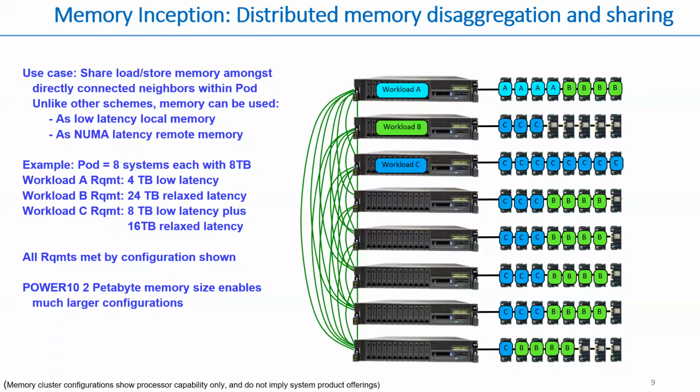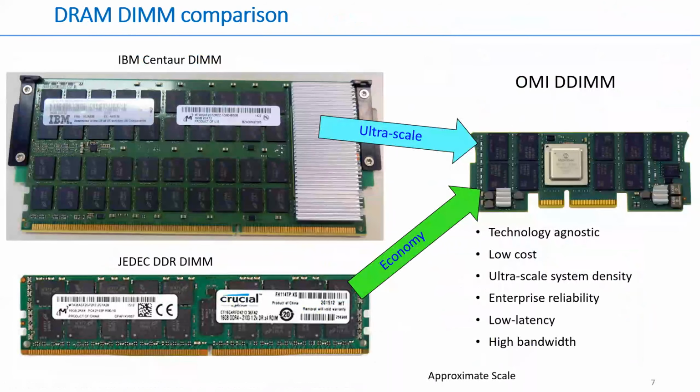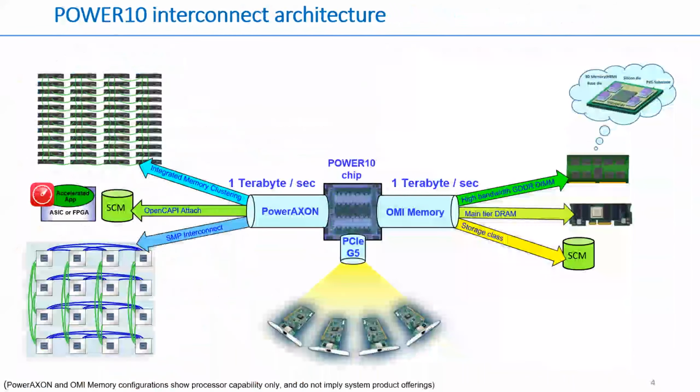One more question from Daniel Cesarani. Which fabric does memory inception use to interconnect nodes? The memory inception is part of the Axon fabric. Sorry, I'll go back here. The local memory is the OMI memory fabric. It's 1 terabyte per second dedicated to local memory. The POWER Axon, which is again 1 terabyte per second total, is shared between interconnecting multiple chips in the same machine, interconnecting OpenCAPI attached devices, and memory inception. That's the integrated memory clustering arrow here. That's the memory inception, so it comes out of your POWER Axon 1 terabyte per second budget. It does not come out of your 1 terabyte per second OMI memory budget.